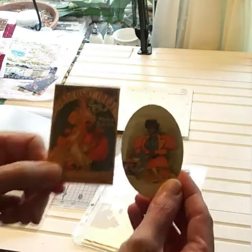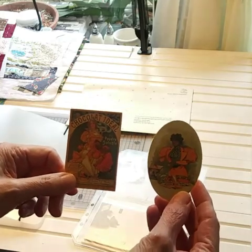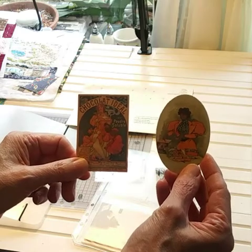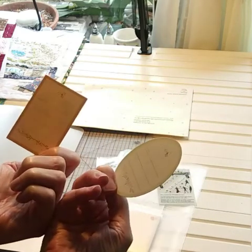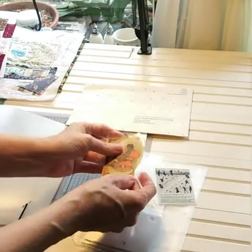Okay, the lighting is always the problem. When I'm looking at these, okay, this is going to have to be good enough, because I see it dark, but when I play it back, it always looks light, so I'm hoping you're seeing it. Okay, so then there's writing space on the back. Okay, so that takes care of those two pockets.